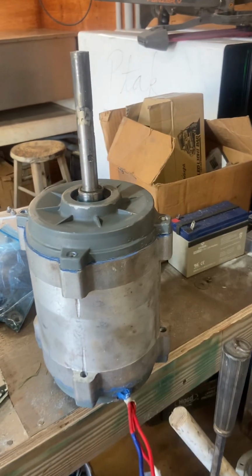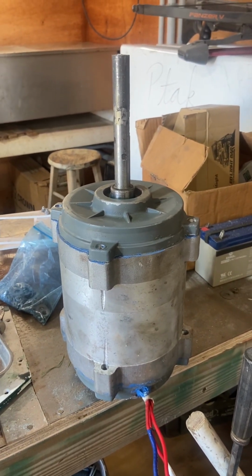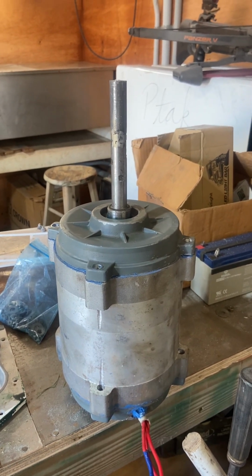So as of now, this thing is a brick, and I tried to get Tesup several times via emails. Send me a new generator. Send me a new generator. I'd be happy. You know, I'd set the whole thing back up.